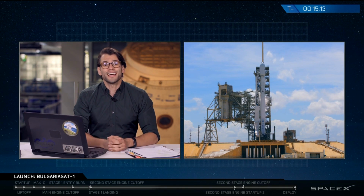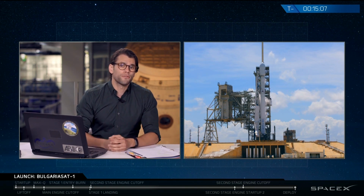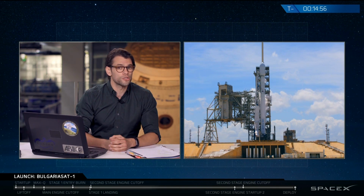Our launch window today is 2 hours with a backup opportunity tomorrow at the same time. We opted to perform a few additional ground system checks prior to liftoff, so we have shifted our launch to be halfway through this window. Well, the good news right now is we are tracking no issues at the moment and are ready for liftoff at 3:10 p.m. Eastern Daylight Time.